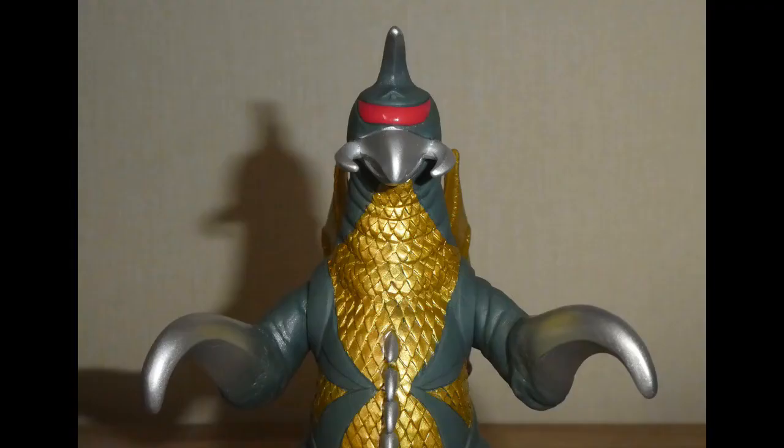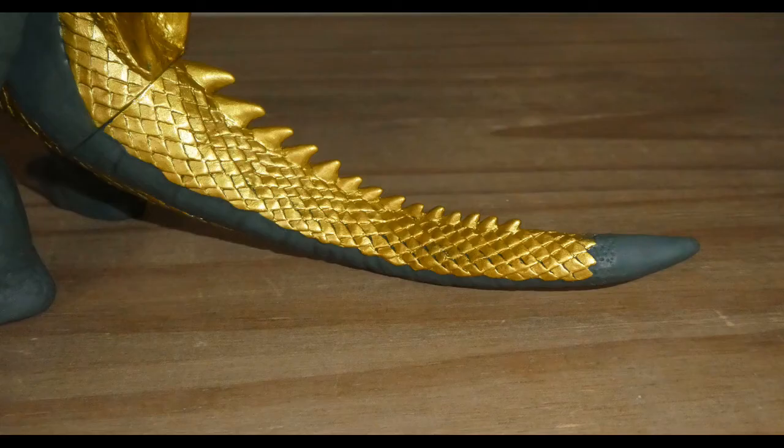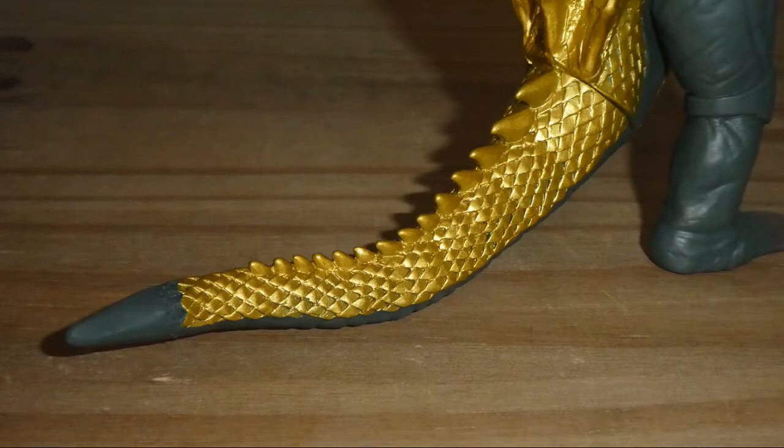I don't really have that many complaints on the figure, other than the area between his legs seems to be squashed. Not sure if it was like that on the actual suit or not, but it kinda does look awkward, and the spikes on his tail should be silver and not gold. I did have a look at pictures of the real Gigan just to make sure.